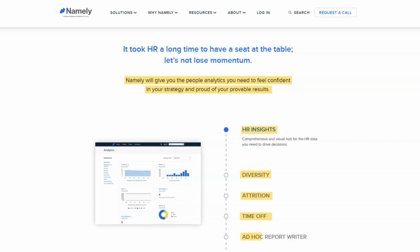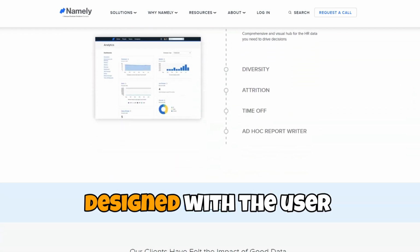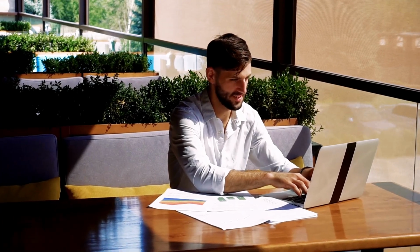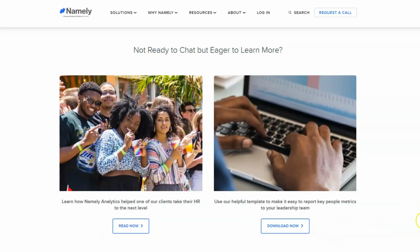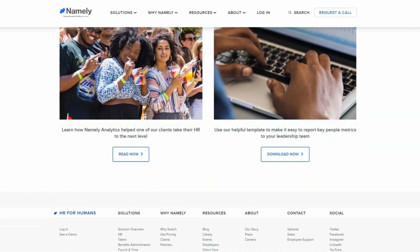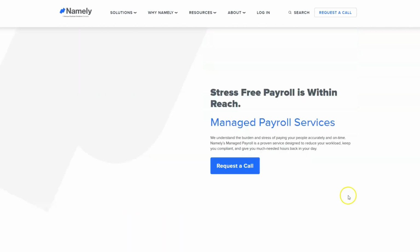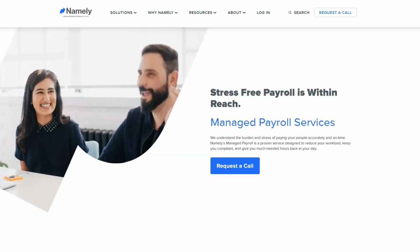Namely stands out in the crowded HR software market for several reasons. First and foremost, it's designed with the user experience in mind. The intuitive interface makes it easy for both HR teams and employees to navigate the platform. Moreover, Namely's commitment to customer support ensures that users have access to resources and assistance whenever they need it.